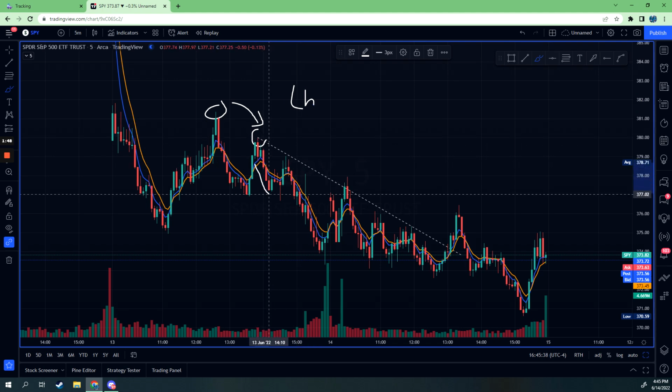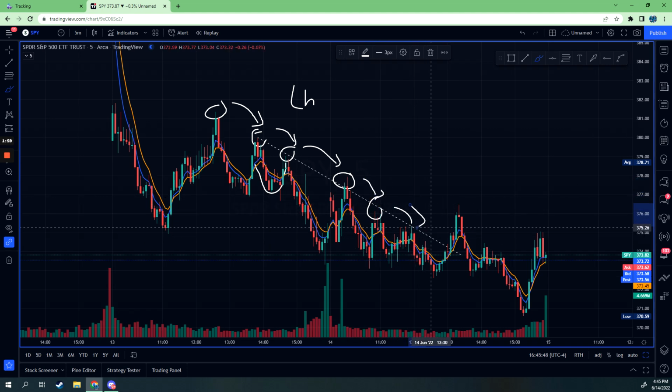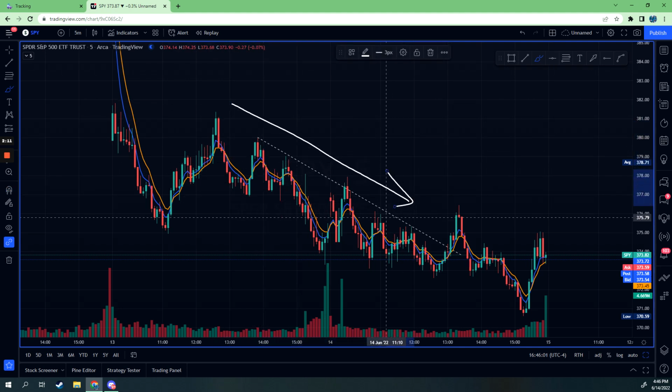Then when it dips back down, it tries going back up. What does it do? Forms another lower high, right? Another lower high, another lower high, and another lower high here. So what is this saying? When you guys see a bunch of lower highs, what are we seeing? We're seeing an overall downtrend, right?